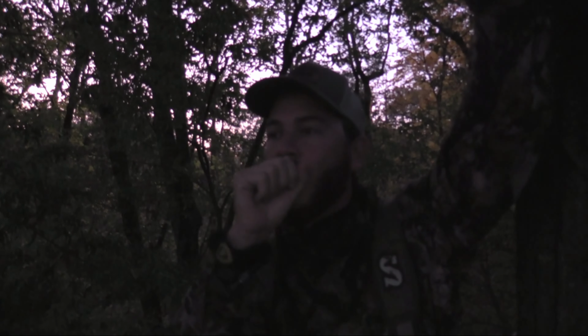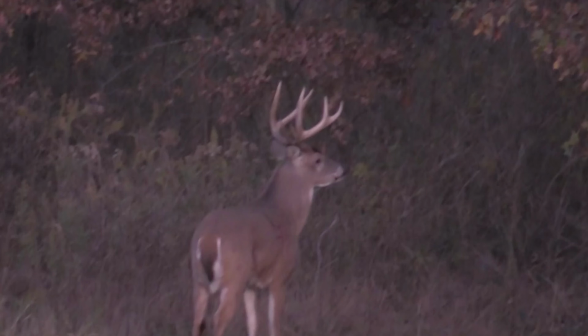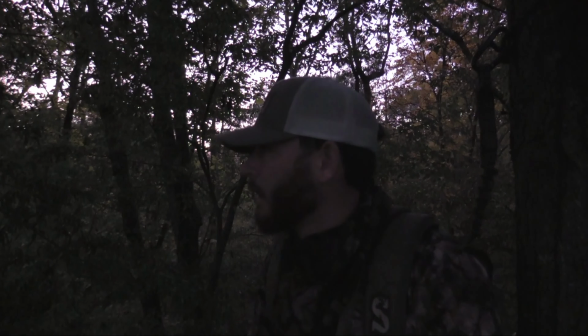I was holding center mass. Got a clean pass-through, and I think I heard him crash right back here. Oh, yes. I'm gonna have to go watch the footage real quick and make sure the shot was all right, but he ran off to the food plot with his tail down, which usually means a fatal shot. And I think I could see the exit wound, which means my arrow went straight through the good stuff. Oh my gosh, this is crazy.